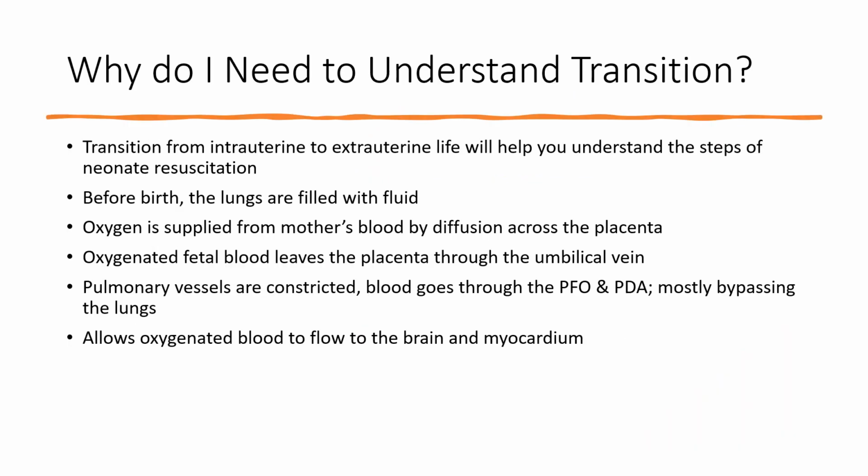All right, why do I need to understand transition? Well, transition from intrauterine to extrauterine life will help you understand the steps of neonatal resuscitation. Before birth, the lungs are just filled with fluid. We've already talked about that. Oxygen is supplied by mom's blood by diffusion across the placenta. So placental health is what we're looking for here for a good quality transition. If placental health is altered, then the transition might be poor. So you care about the health of the placenta when you go to these deliveries. Even if there's an infection, if there's something like that going on.